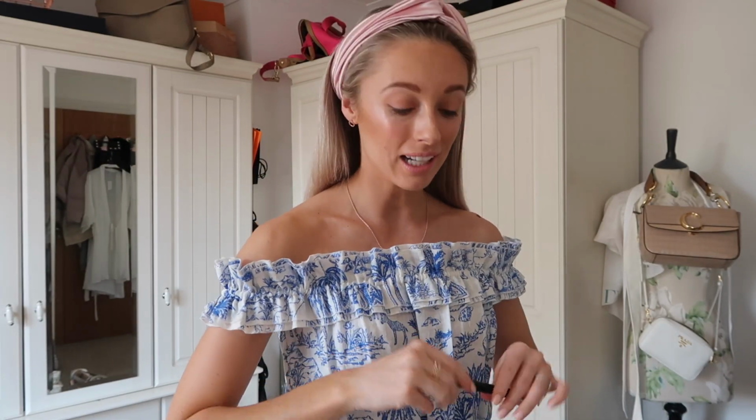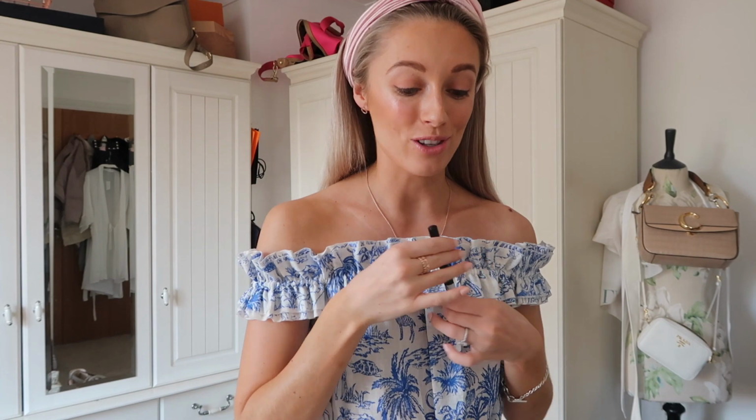Okay, this colour is absolute perfection. It's almost like a taupey brown, so it looks really, really natural. The pen itself is super fine, but picks up plenty of product, so you don't have to scrape over and over again, which is the worst when you have flickering lines for your eyeliner. So I've been able to create a really, really smooth line, which is perfect for an everyday look.